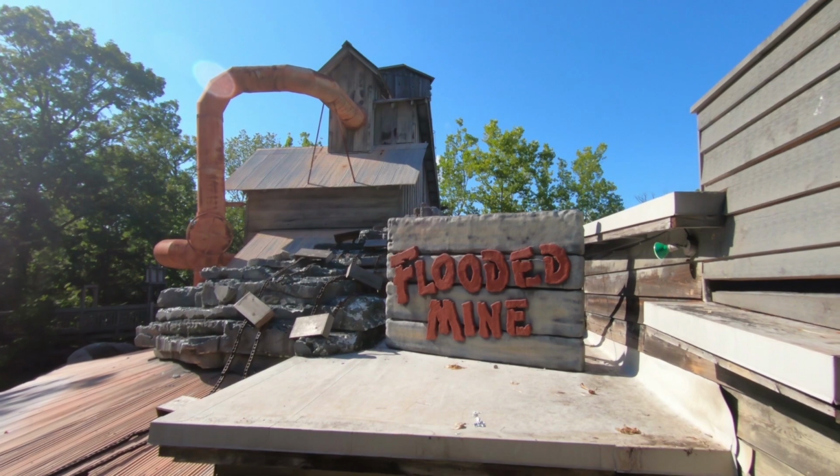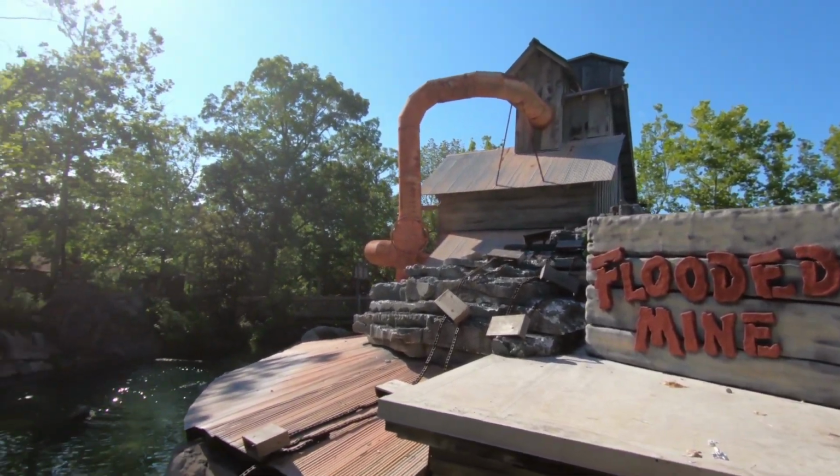His all-time favorite ride, that we must have ridden about 50 times while we were there over 3 days, was the flooded mine. It's like a little boat ride where you go around and they have little targets, and you get these little fake guns and you get to kind of shoot at the targets. Yeah, we scored 100,000 a couple times.